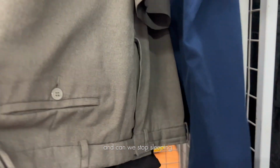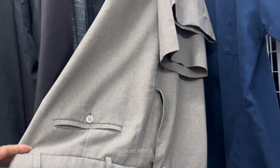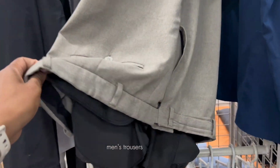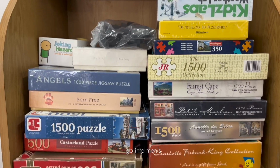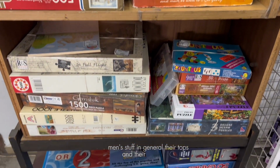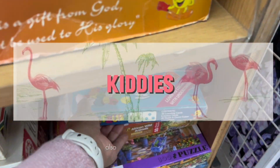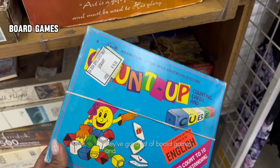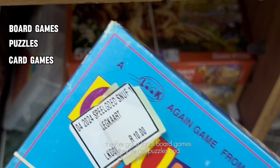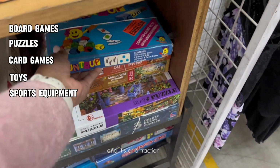And can we stop sleeping on men's trousers? Because men's trousers, wow, guys, there's some treasures in there. Hey, go into men's stuff in general, their tops and their trousers. Also kiddies things. If you're looking for kiddie stuff, they've got a lot of board games, and they've got puzzles, and there's a lot, and it's at a fraction of the price.